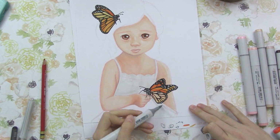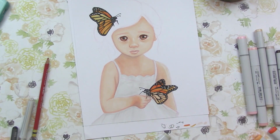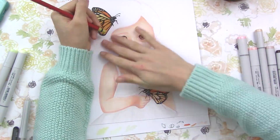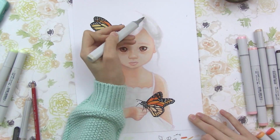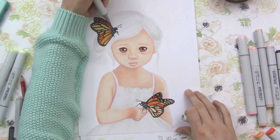The butterflies, I decided to just kind of lay down some color, and I observed a lot of butterflies online first and kind of tried to do my own thing. I looked at the color patterns on the wings, and then I laid that down, and then I did the black, and then I did the white gel pen.